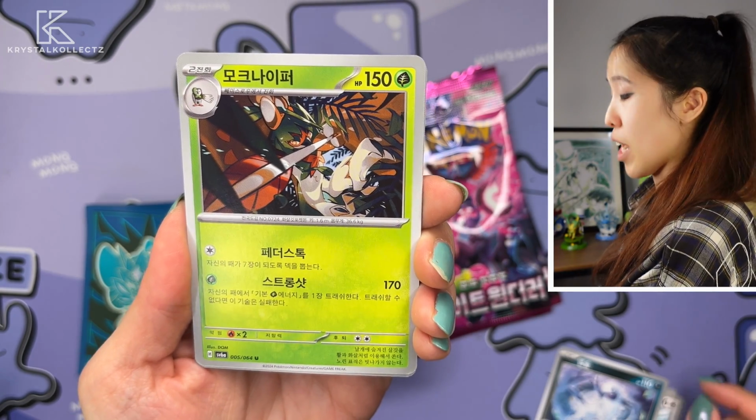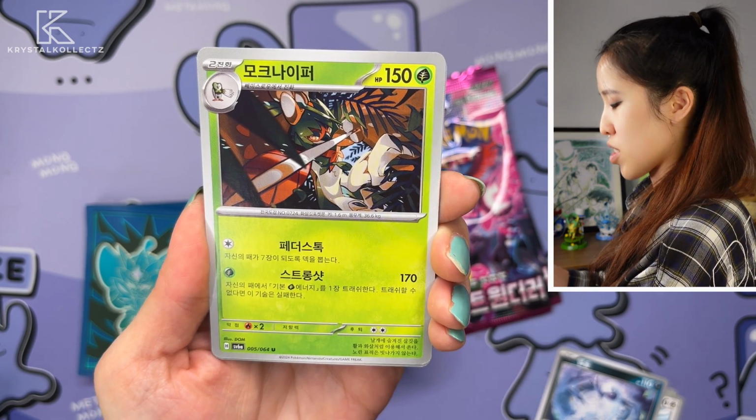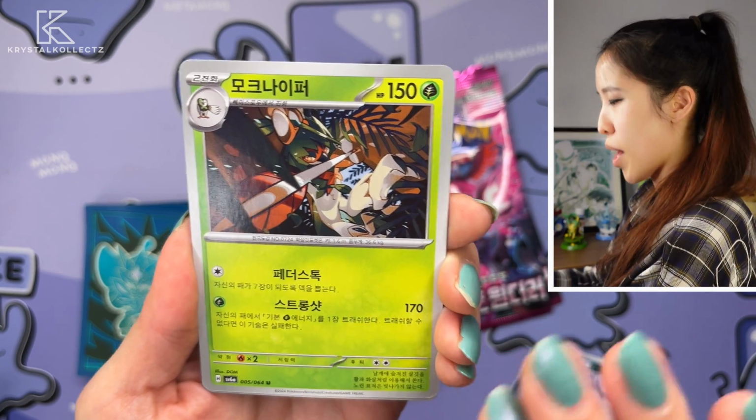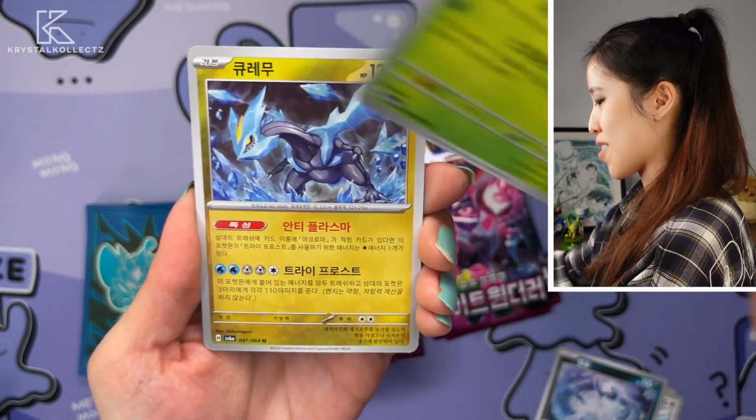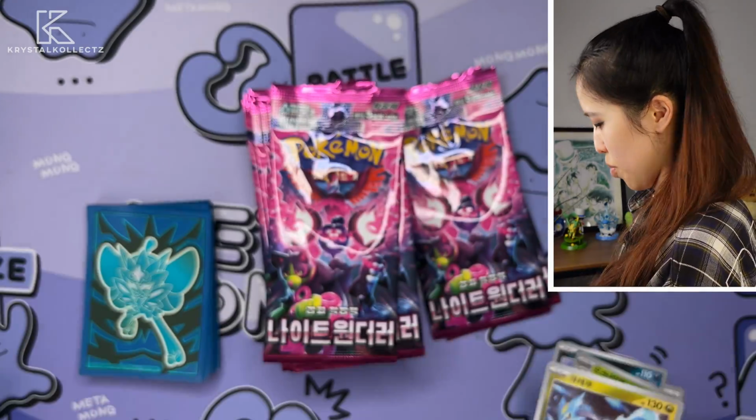We have Absol. I love this Decidueye art, by the way, by Dom. A lot of their artwork just has really cool angles, and also the color palette of this just really pops. I love the plants. I have a plant in the back here. Reminds me of that too. I would love to see this as a whole full art actually. And also very nice Kyurem card.